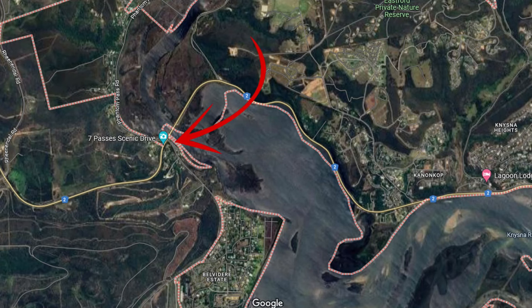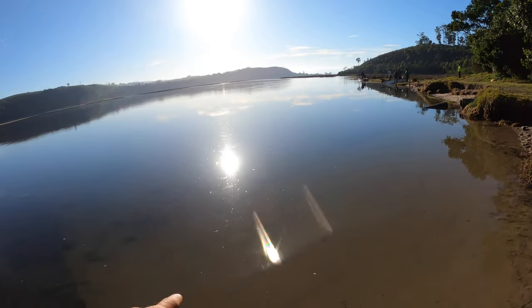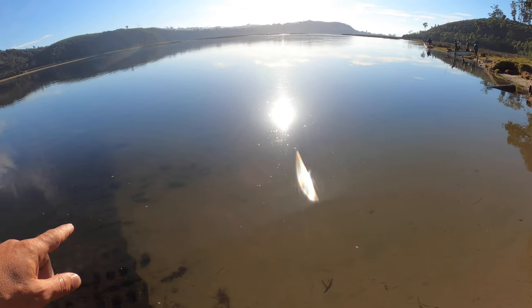Okay, so this launch site, very nice little launch site. It's high up in the estuary. There you can see the N2 bridge. And this is a very nice launch site, no launch fees or anything. And what's nice about this launch site is if you've got younger kids with you, or you've got somebody that's not really capable of launching or helping you, there's a nice sand beach where you can actually just launch the boat and then you can pull the boat off on the sand. And it's also nice if you want to fish the upper part of the estuary.